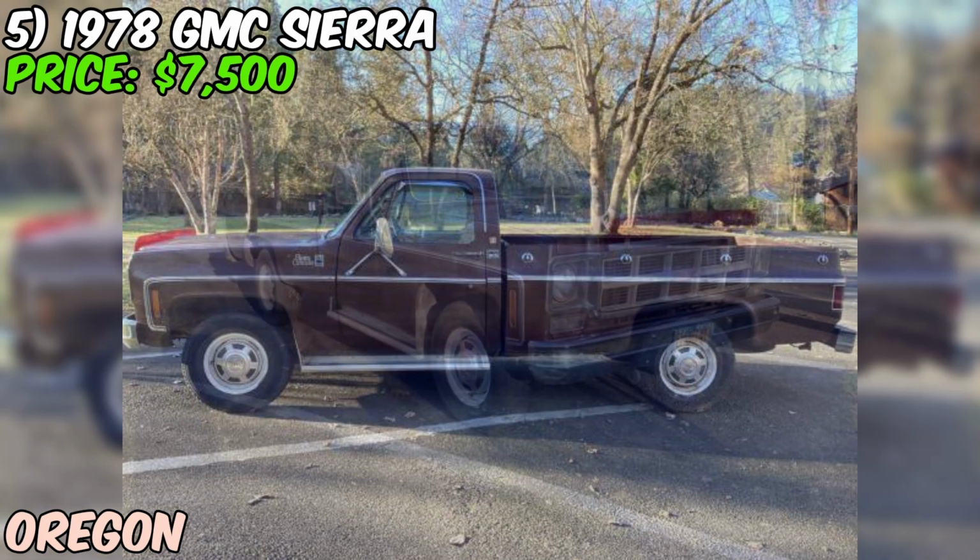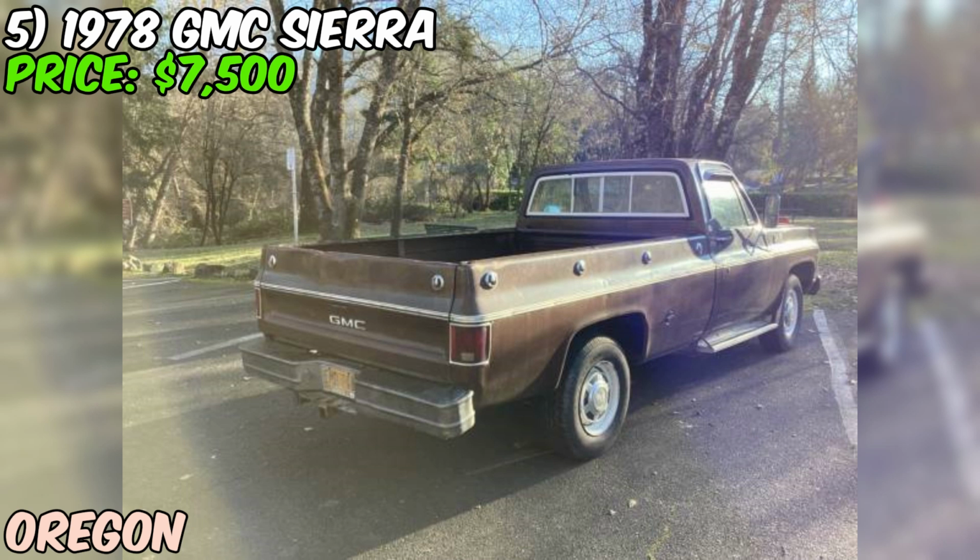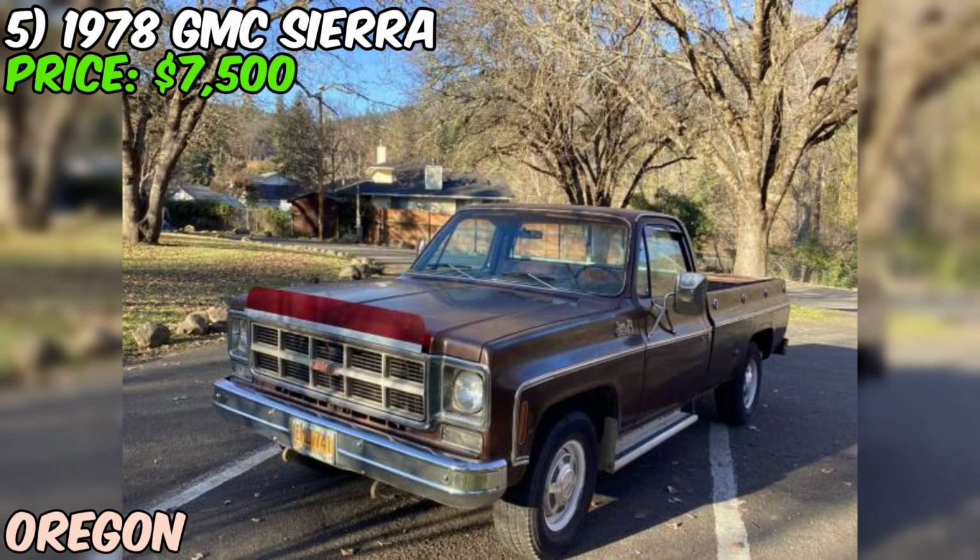Being a Sierra Grande means it was one of the higher trim levels for its time. At $7,500 OBO, you're in the ballpark for a solid late 70s GM truck, especially with the Camper Special package. These trucks have been climbing in value, and finding one that runs great with recent maintenance isn't always easy.